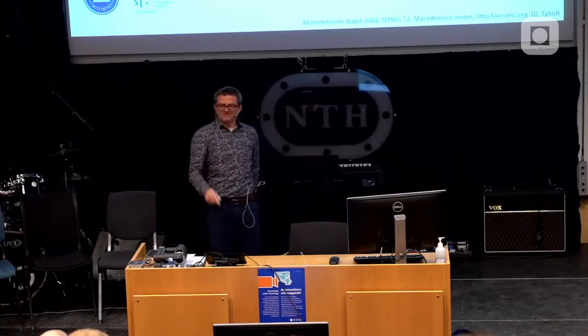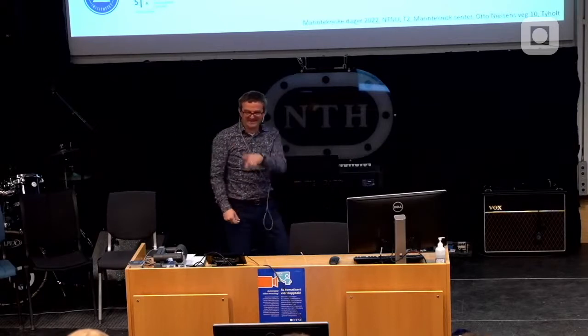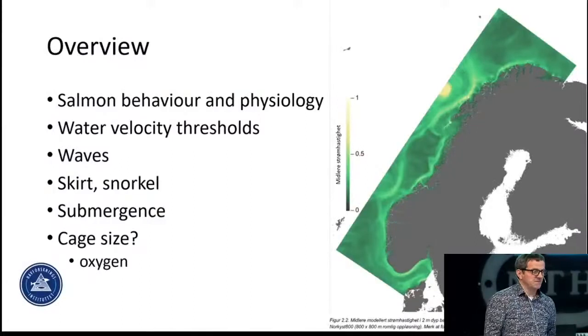Yes. So this flexibility, could you actually make the water go over the edge instead of down again? Just an idea. Okay. Fish welfare, biology, technology based on biological principles. That's what I'm going to give some input on. So quickly, I will talk about salmon behavior and physiology, how water velocity thresholds were found or what they are, what's the impact of waves on the fish, technology like skirt, snorkel, what impact do they have, submergence, and how big can we make the cages?